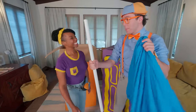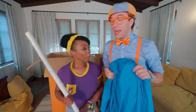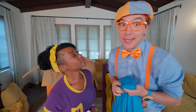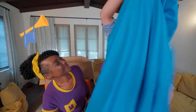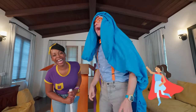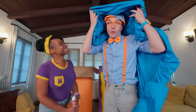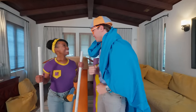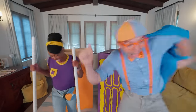Whoa, look! A PVC pipe? That'll be a fun plastic pipe where we can maybe hang something. Or use it as a trumpet. And we can use this as a superhero cape. Yeah, super Blippi. Or maybe just the roof. Well, I think we better get started building this fort. Let's do it!